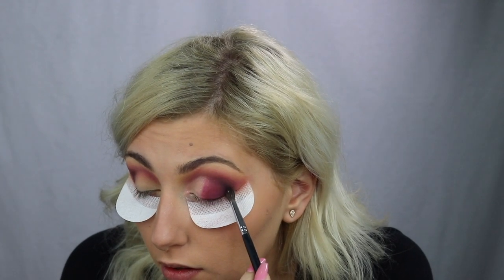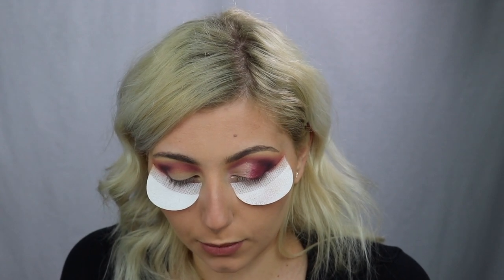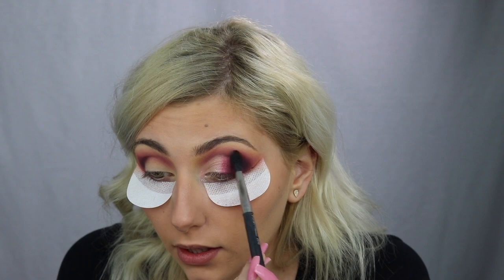YUGO. I'm going back to SEMSA. I'm taking my big fluffy brush and I'm going back into SEMSA as well, and just going up here. So now I've done both of my eyes. I'm gonna do my eyeliner.